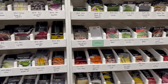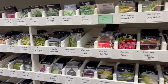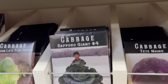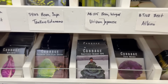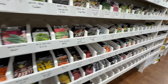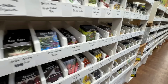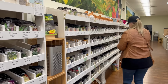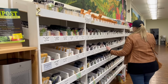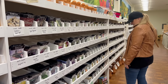This is so exciting because there's some ones that I didn't get when I was down south. And so I'm gonna pick up quite a few. Look at this giant cabbage. That is a massive cabbage. What do you think? Janie, what do you think? There's just so many. How do you choose, right?